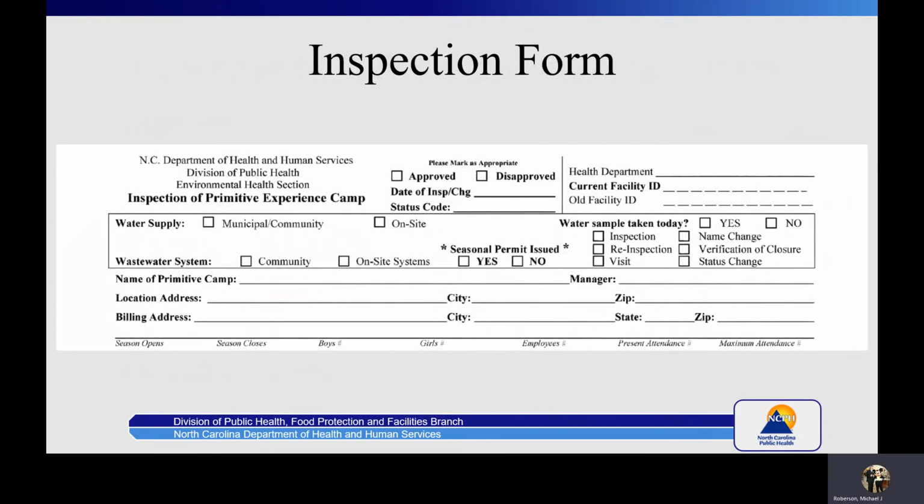So let's take a closer look at the inspection form. I have zoomed in on the very top portion of the inspection of a primitive experience camp form. At the very top, you see a place to check whether the facility is approved or disapproved. You have a space to indicate the date of the inspection or change, the status code, the jurisdiction in which the primitive experience camp is located, and the facility ID.